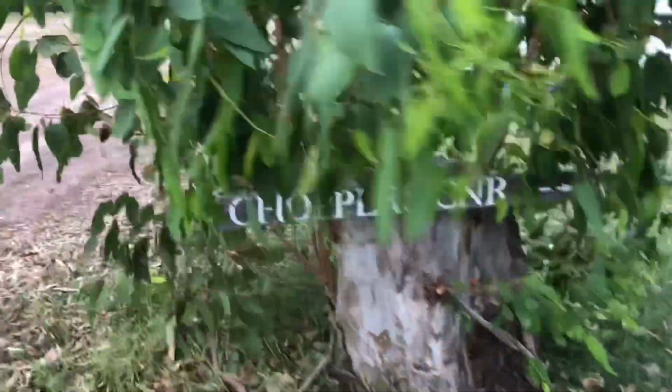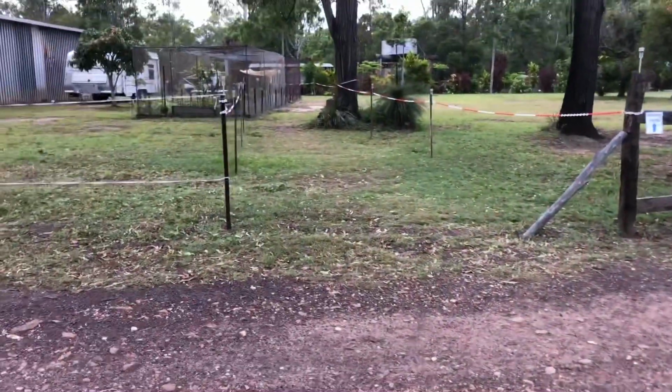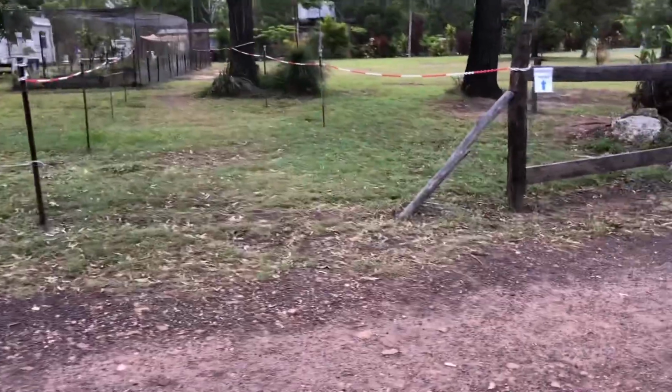It's a sign to Chopper's Corner. I'll show you that as well. This is our new shortcut to the amenities, which is proving to be very popular.